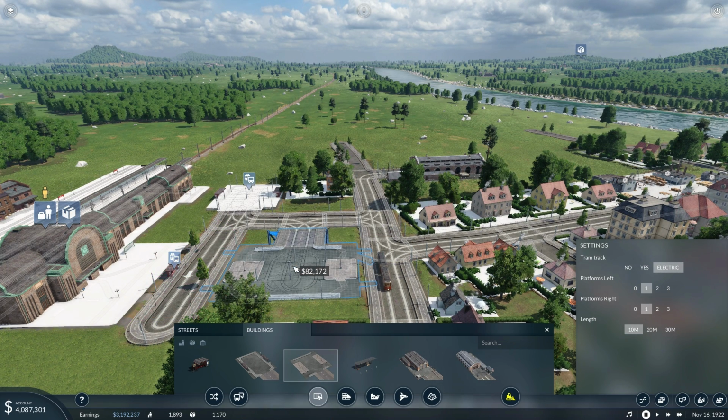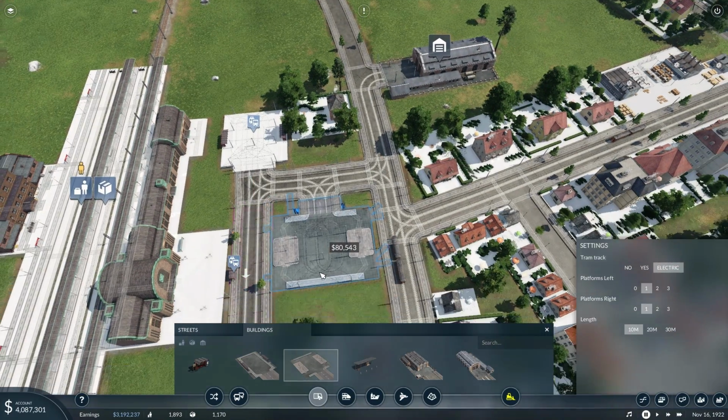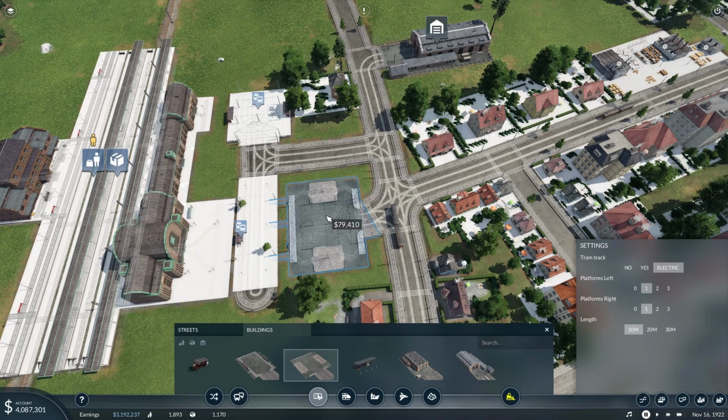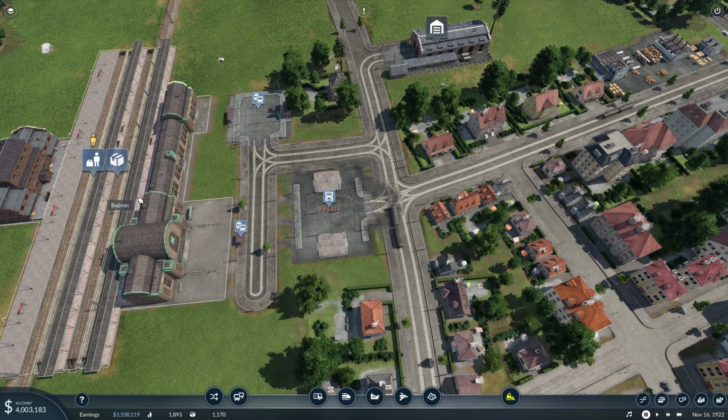Well, we could do this, though. We could fit it in. I didn't even think about putting the passenger line like this. This is pretty good. Actually, we could even flip it around, I think, and have it face straight out like that. There we go. So that way the trucks are immediately leaving out and going into the city. That is fine. So we're going to put a truck stop right here. It is servicing our cargo stop, or the cargo part of the station, which is kind of cool.